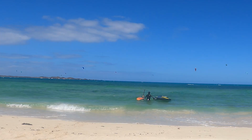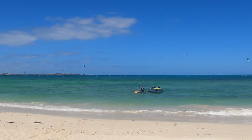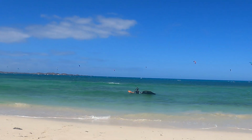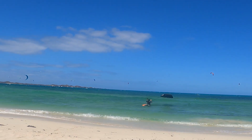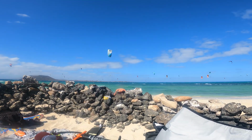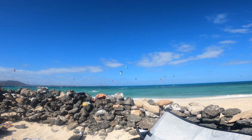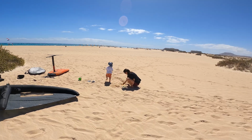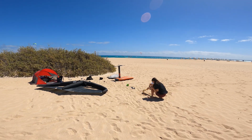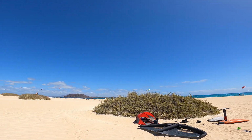When you enter, you have to go with your foil up. And what is also cool about this spot is that, unlike other spots in Fuerteventura, you have these rocky structures to protect you from wind, which are called the corralitos. Or you can also find some sheltered area right beyond, let's say, the dunes. So our kid really loved it there and played there without being disturbed by the strong wind.